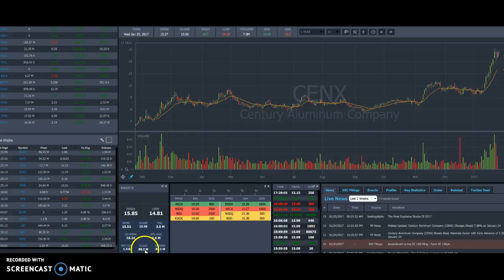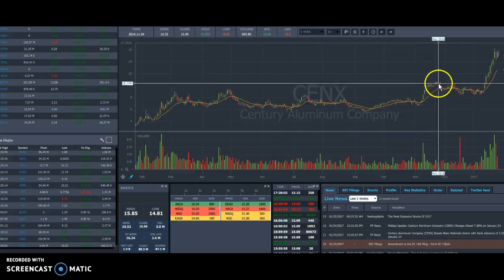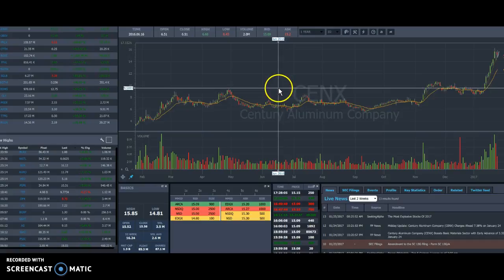CENX itself has a pretty big float, 85 million shares or so outstanding and a 1.3 billion market cap, so it's generally not so volatile, but volume is 2.6 million average, and 3.5 million today. Over the last year CENX has been building this base.